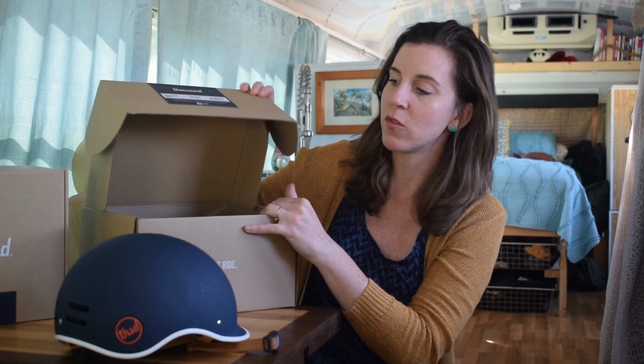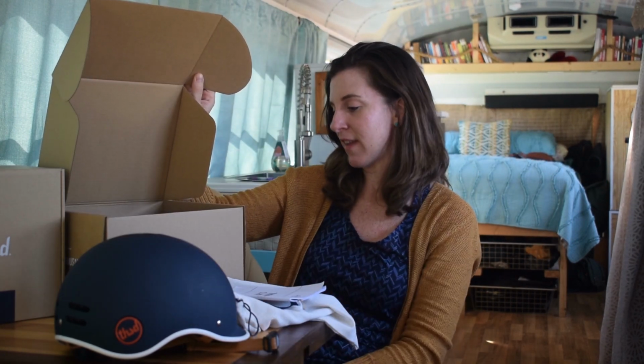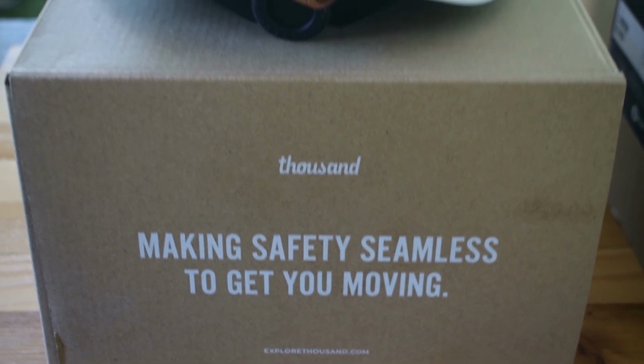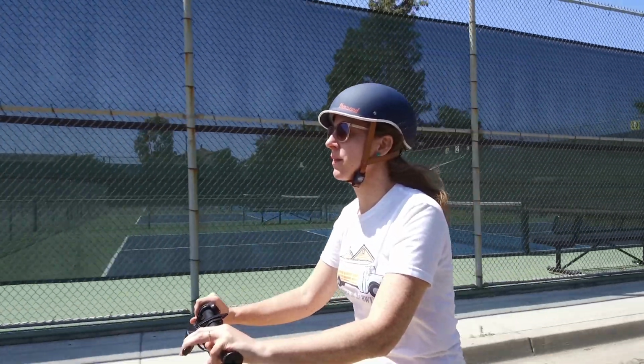It also comes with a little bag, like a little tote bag to keep the helmet protected. It says, "Making safety seamless to get you moving." And that's really what we were looking for. So now that we have e-bikes, it makes us a lot more mobile and not having to sacrifice safety for that.